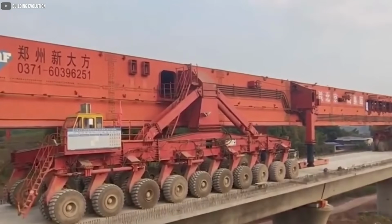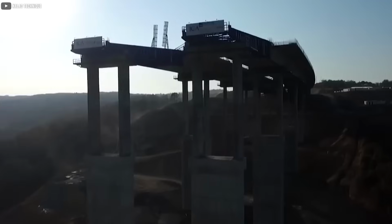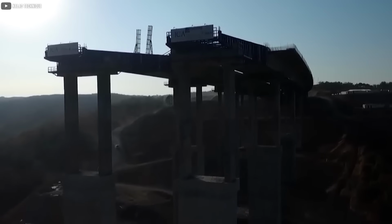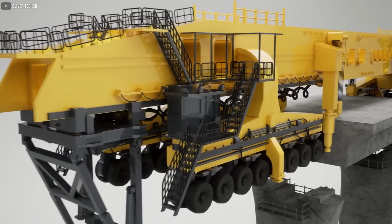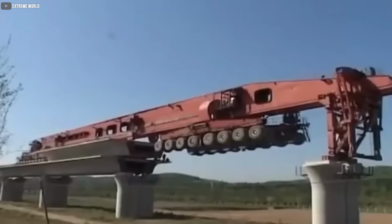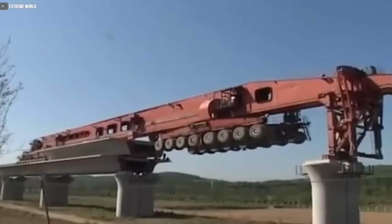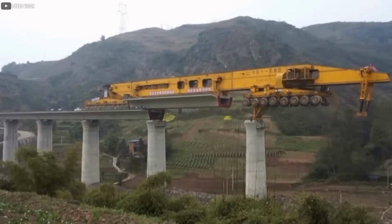The machine has also been instrumental in China's ambitious Belt and Road Initiative, which aims to improve infrastructure connectivity across Asia, Europe, and Africa. With the SLJ900-32, China can rapidly construct bridges in remote or underdeveloped areas, ensuring that even the most inaccessible regions benefit from modern infrastructure.